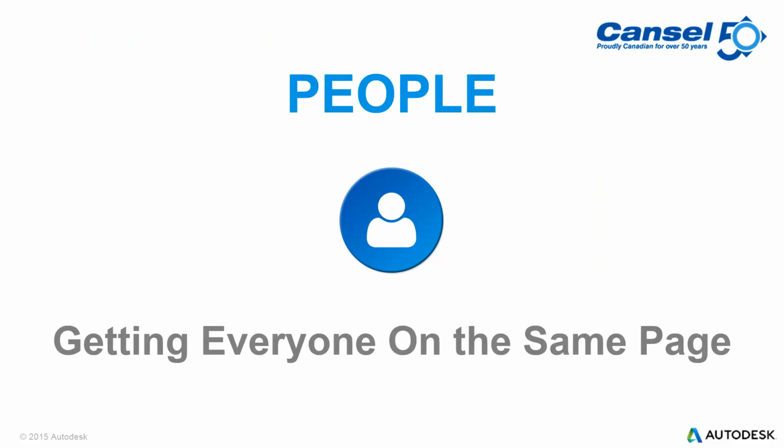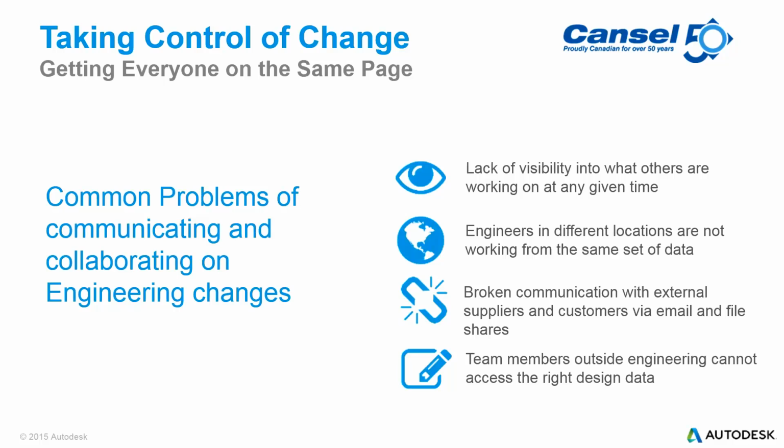First, let's take a look at the people. What are the challenges of getting everyone on the same page? And how can Vault help get your entire team in sync? Collaboration is essential to the success of the change process. But nearly half of all companies struggle with communication and collaboration.